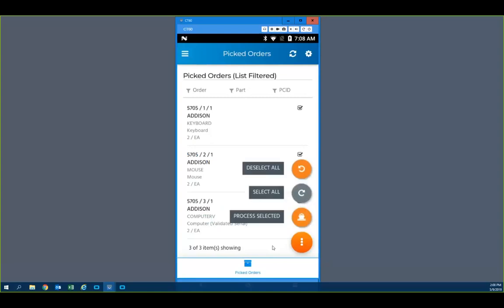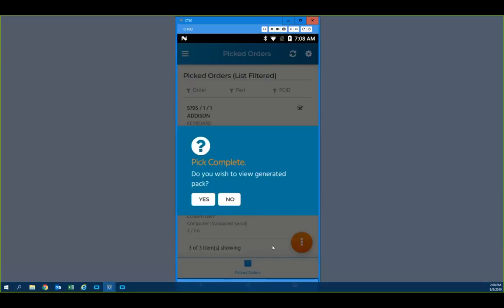I can do that from the menu as well, select and deselect, but now I say process, and I essentially get presented with the same question again. Am I the person who's going to do the next step? Yes or no? I'm going to say yes.